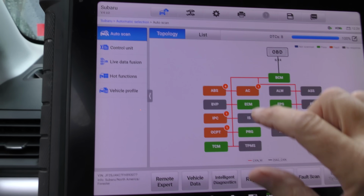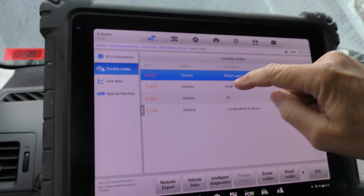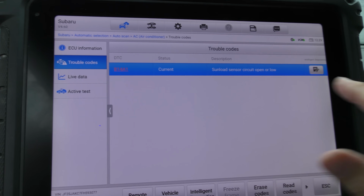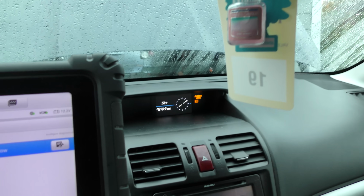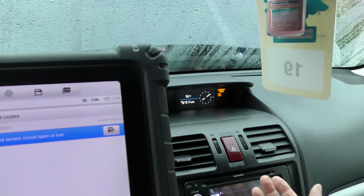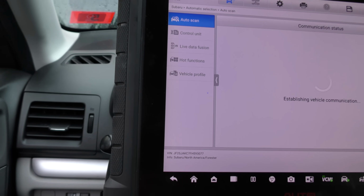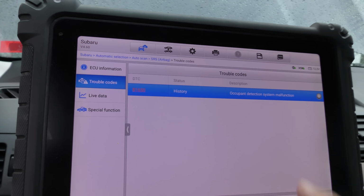It's got 8 codes. Let's go through them all. ABS, speed sensor, ECM, automatic transmission, longitude, sun load sensor, current or open. Well, that often goes bad in here. Too much complexity. It measures the temperature of the sun to cool you off better. But that's broken. The airbag system, it's got codes too. Occupant detection system malfunction. So whatever in here, that's not working right.